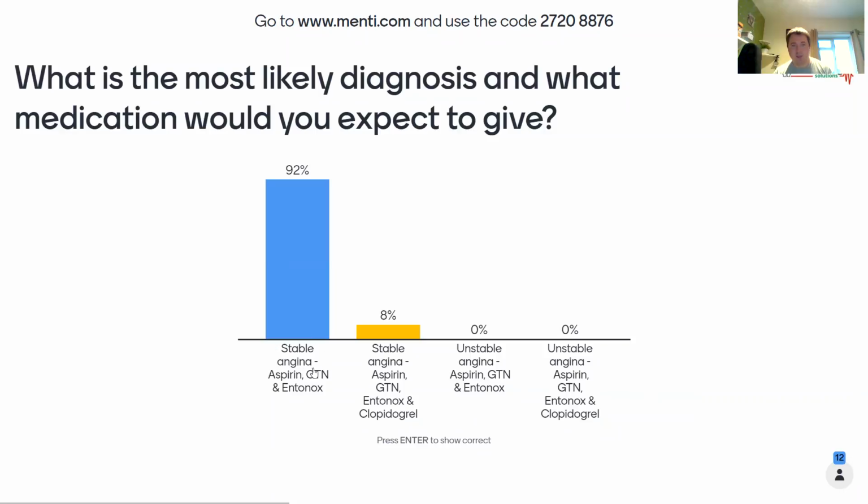So everybody so far is thinking this is stable angina. 8% of people are thinking we're going to give clopidogrel. We haven't talked about clopidogrel yet. So stable angina for Winston in this case. His blood pressure is good. We're going to give aspirin, GTN, and Entonox. Aspirin to thin the blood, GTN to dilate the blood vessels, again, only if you're CPD trained, and Entonox, again, if you're CPD trained, as very good pain relief and a slight sedative for Winston.